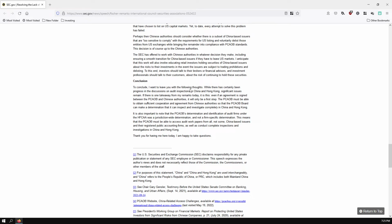And so to conclude, significant issues remain even though there's been progress on discussions with China and Hong Kong. Even if an agreement is signed between the PCAOB and Chinese authorities, it's only going to be a first step, so they must be able to obtain sufficient cooperation agreement from the Chinese authorities to make a determination that they can inspect and investigate completely in China.